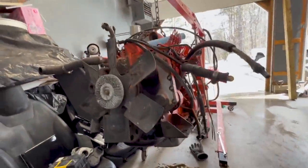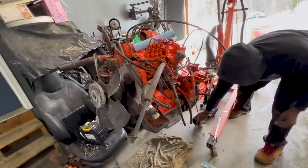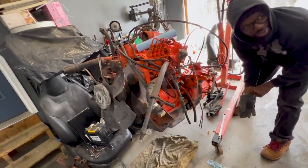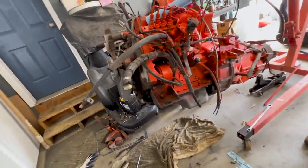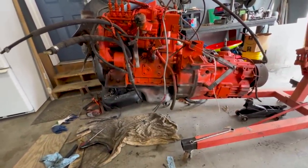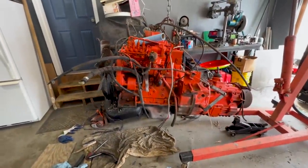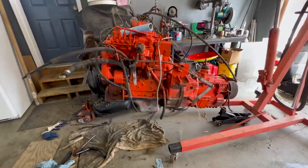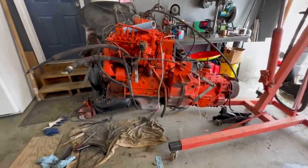Give her the old dry fit. Thumbs up to Cummins right there. So that's thumbs up to Cummins for having a reversible pan. I didn't even know that was a thing. That's a really good idea. Yeah, actually, that would have been not fun. Well, I guess it makes sense when you're doing it for multiple applications. You've got to figure different chassis, multiple truck applications. It's got to be pretty universal.